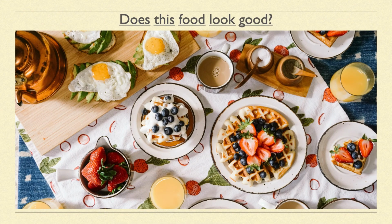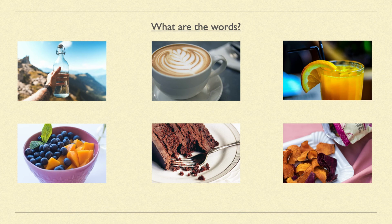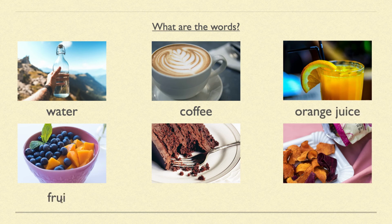Does this food look good? What are the words? Water, coffee, orange juice, fruit, chocolate cake, potato chips.